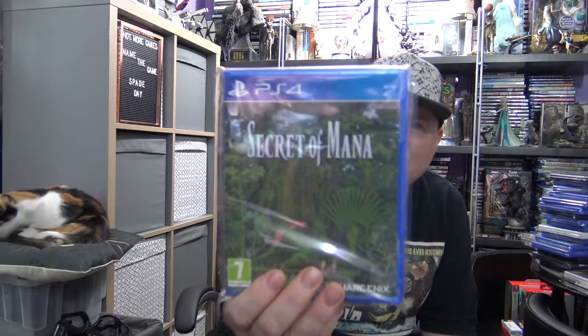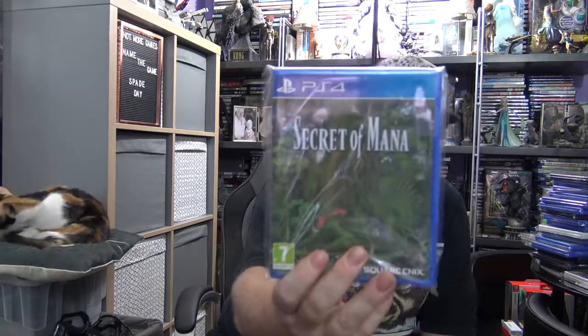Another VR game. Got this for about 15 quid from Argos, with Persistence. From Amazon, got Yakuza Kiwami 2, my Steelbook edition, again for retail. Got this off eBay for about 17 quid. The Secret of Mana, all new.